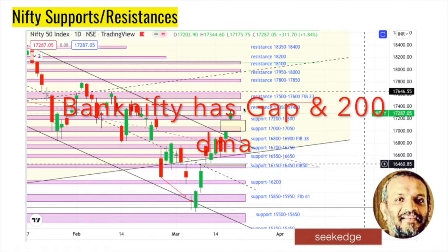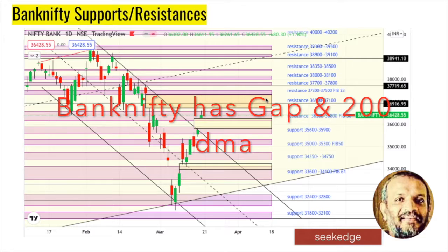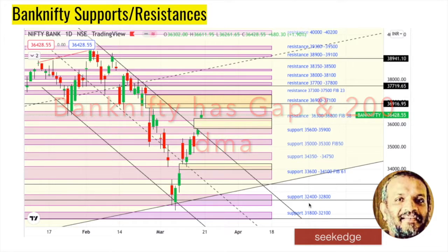We can make a note that there is no gap on the upside as a resistance for the Nifty, but for Bank Nifty there is a 200 EMA, and also there is a gap on the upside which would act as a resistance. But remember, it is having a good support that is created because of the pro gap that is there on the downside. So make a note of all these levels.